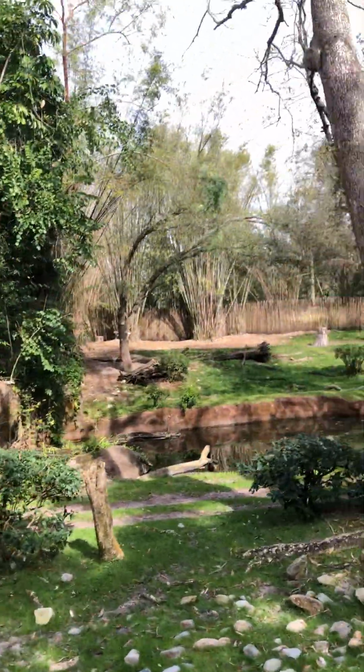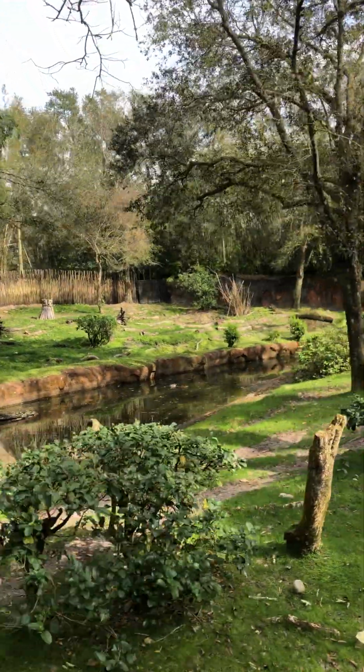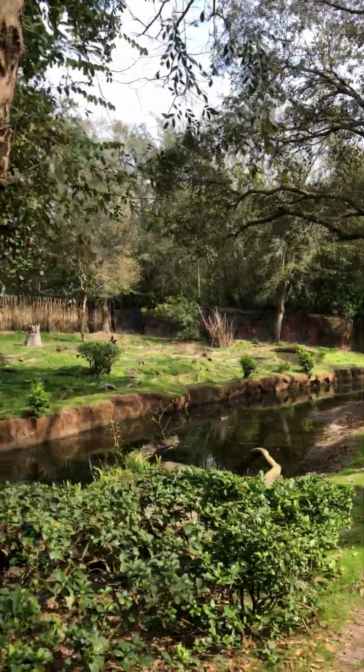Okapis are endemic to the Eturi Forest, so that means it's the only place in the world that they live, which is why it's really cool that we get to see them here today, because a lot of people have never seen them out in the wild before.